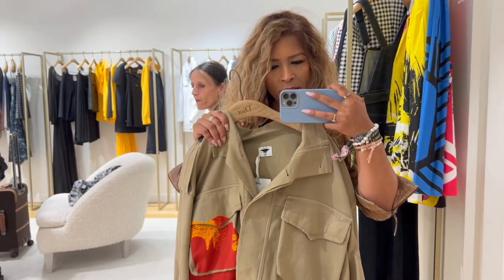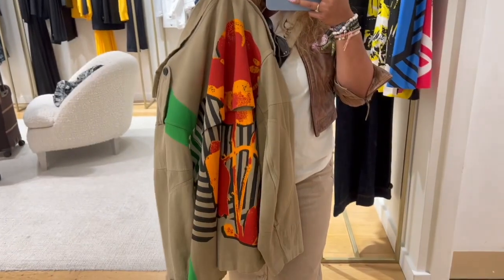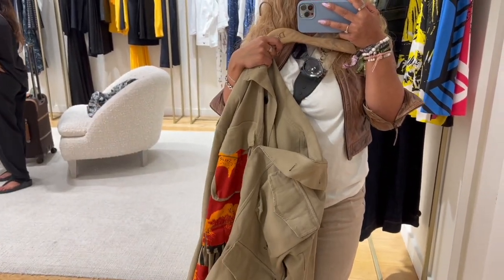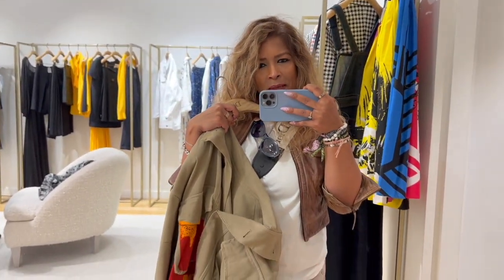It's like a four pocket camo jacket, but without the camouflage, and the back is with a print as well. It's £1,300. I'm going to see if I can try it on, see how it looks, but what do we think? Something quite different for me, I think.